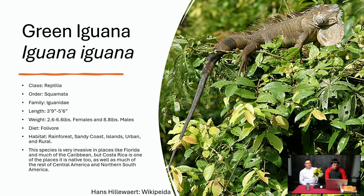Diet: folivore, so mainly leaves and stuff, but they will also eat fruit. And you show him here in a tree. Yeah, they're very arboreal species, which makes sense because they eat fruit. But for some reason, I always picture them on the beach on the sand. That's probably where you encountered them, like on your honeymoon in Turks and Caicos. You probably ran into some on the beach there. But normally they're arboreal.